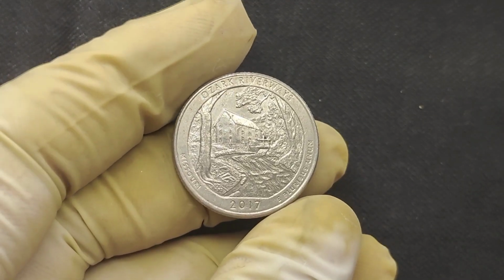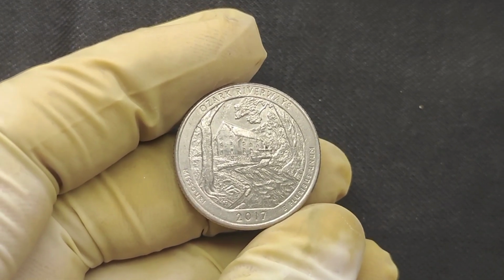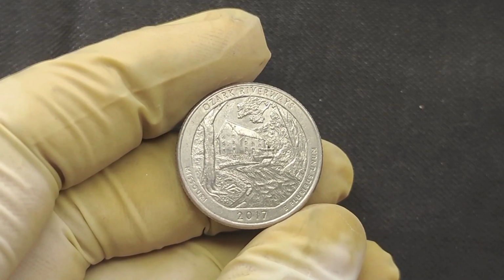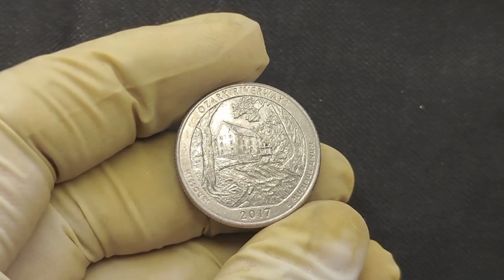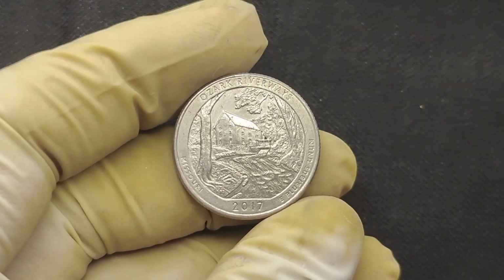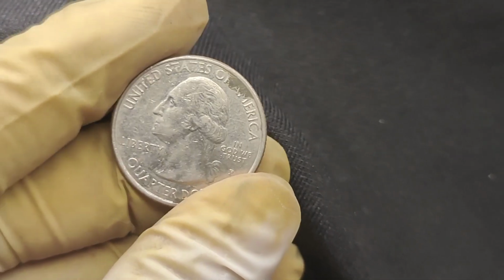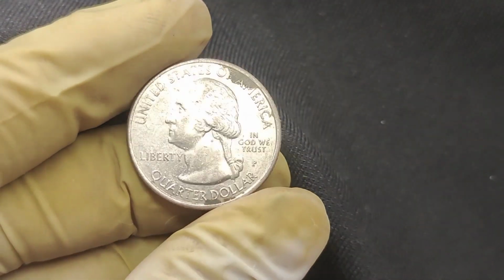Topic that could change the way you look at your coin collection. Did you know that some quarter-dollar coins from the 2017 Ozark series are worth a staggering $1.1 million? Sounds unbelievable, right? But it's true. Stick around as we break down why these coins are so valuable and how you can tell if you have one in your collection.